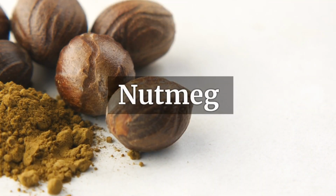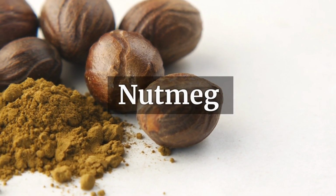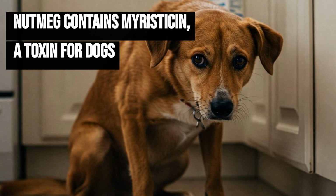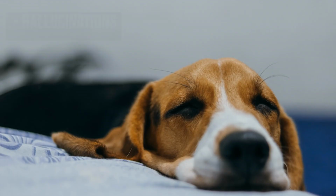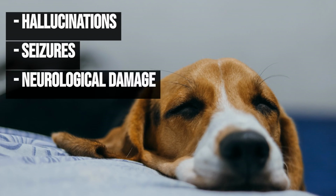18. Nutmeg. Your dog would avoid this spice even if it would make your holiday treats great. Nutmeg is dangerous for dogs due to the presence of myristicin. Keep nutmeg far away from your dog. We're talking about hallucinations, seizures, even neurological damage.